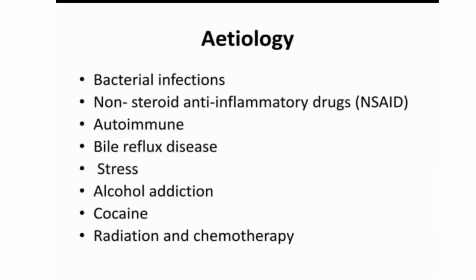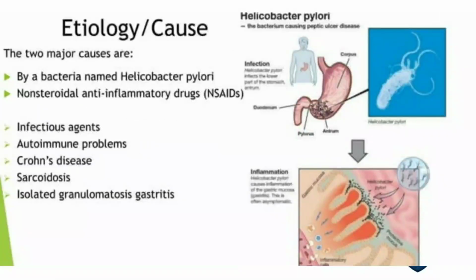Etiology of gastritis: bacterial infection, mainly Helicobacter pylori infection, non-steroidal anti-inflammatory drugs like aspirin, autoimmune disorders, bile reflux disease, stress, alcohol addiction, cocaine, radiotherapy and chemotherapy, or you can tell some other things like Crohn's disease, sarcoidosis, isolated granulomatous gastritis.